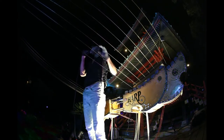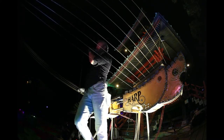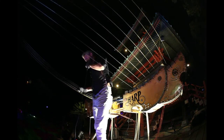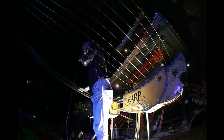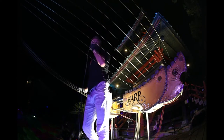Now, if I wanted the octave below that G, I would need a string twice as long. And the octave below that, twice as long again. It doubles every time. So I think that's pretty much Earth Harp 101, but I just wanted to cue you guys in on what's going on with this thing. And yeah, it's really fun to play. So we're going to play some more.